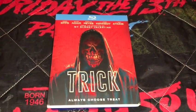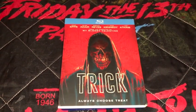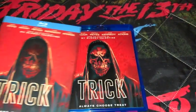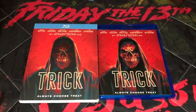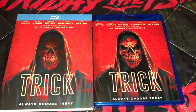Jamie Kennedy is also in here. He plays a doctor. He's a little bit miscast, I thought, for this movie. Tom Atkins is in the movie, and he had quite a few screenshots. He was in the movie quite a bit. I don't want to ruin it. I was going to say what happened to his character, but in case anybody didn't see this yet, I don't want to ruin that for you guys.